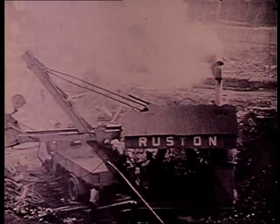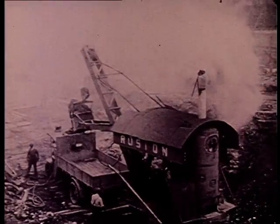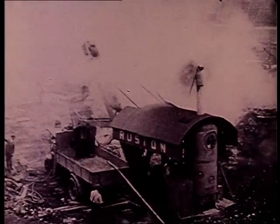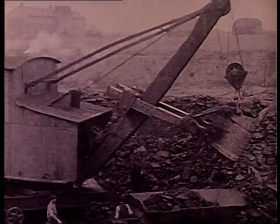Ruston and Proctor of Lincoln was one famous firm which built navvies in all shapes and sizes. Theirs were reliable and built to last for up to 20 years of hard service. But one, a 12-ton steam crane navvy, did somewhat better than that.